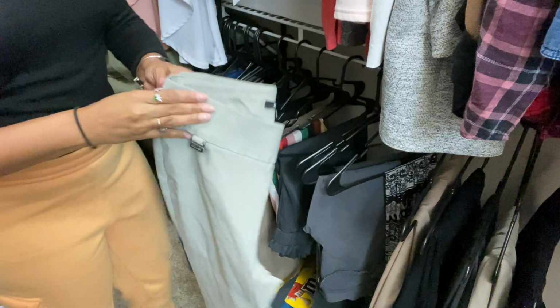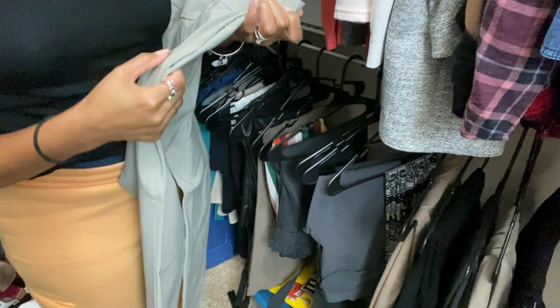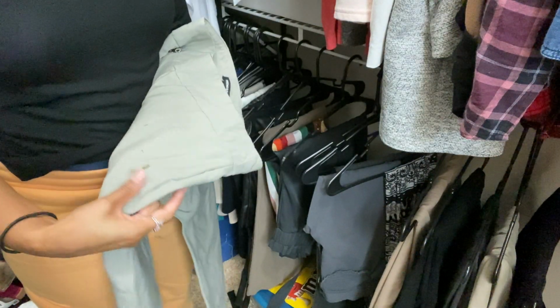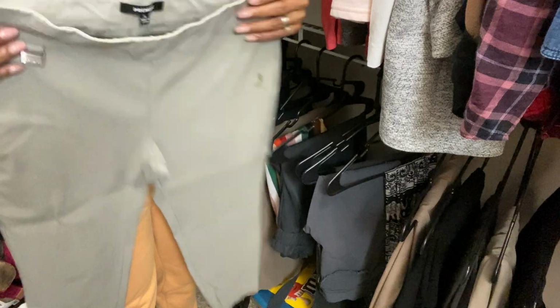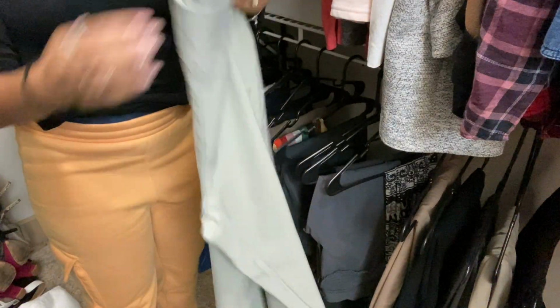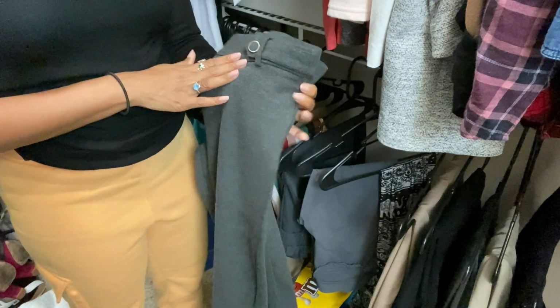So this is a similar pant to like the khaki one, but it has a tapered leg. But I noticed that stain on there, and it broke my heart because I remember washing these and treating them for that stain. It didn't go away. I guess I just didn't notice it because I haven't worn them since. So yeah, they'll go away.